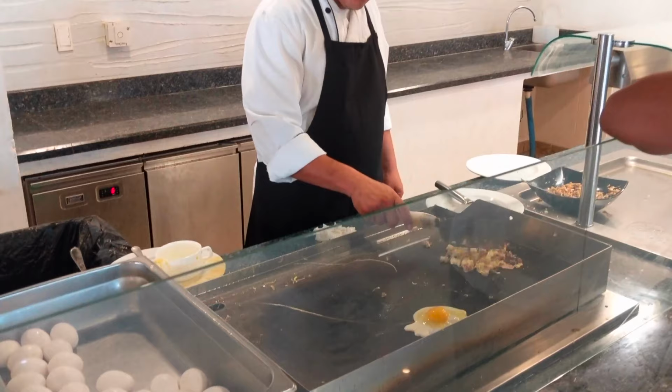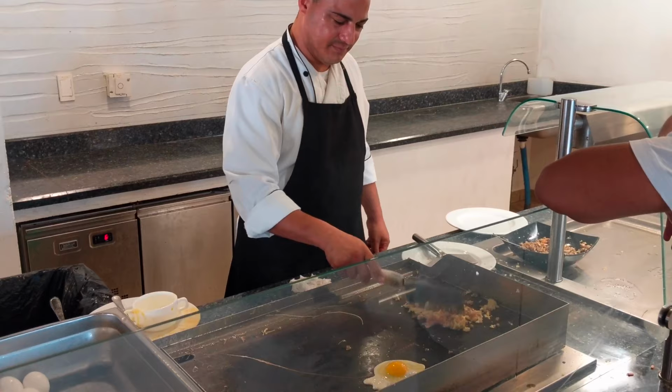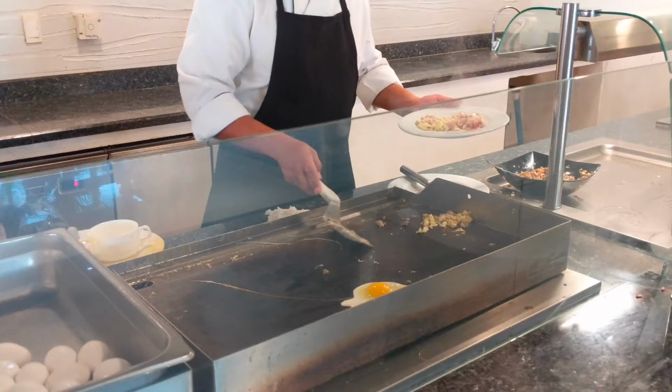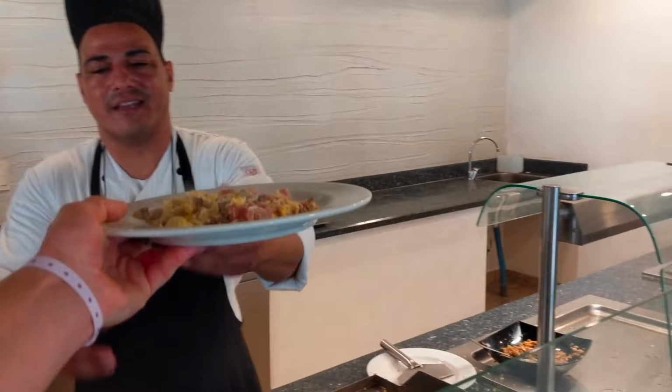It's always great during breakfast time to have one of the gentlemen make you an omelet, just make sure to tip. They really appreciate it, and they absolutely could use the tip. Also, the service they'll give you is top notch. Cool. Gracias, buddy. Thank you.